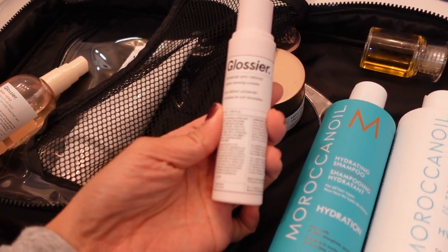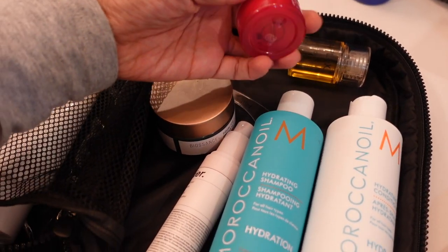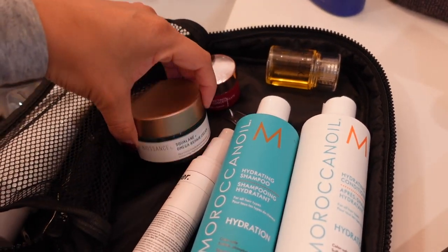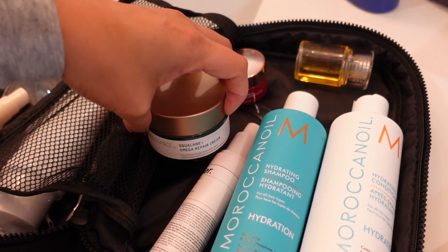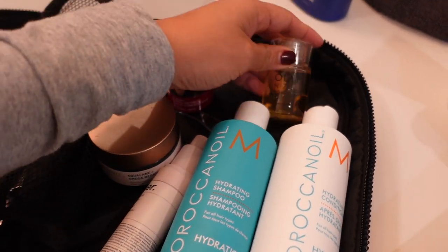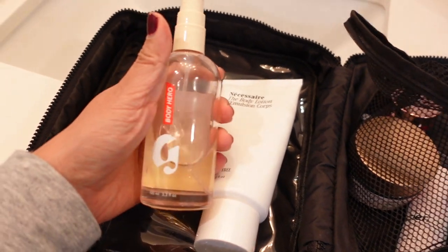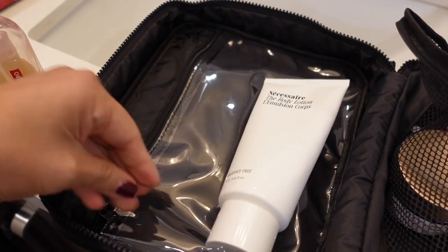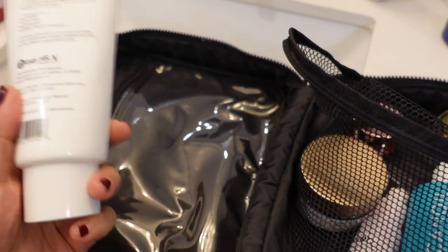I have this Glossier Universal Pro Retinol. I'm almost out of this one, actually. I also have this Josie Maran Pro Retinol eye cream. This Fur Moisturizer, which is a Squalane Omega Repair Cream. I just brought down the Olaplex Bonding Oil to put in my hair after the shower. And then for body stuff, I have the Glossier Body Hero Oil Mist, which sort of gets oil everywhere, and then this Necessaire body lotion.